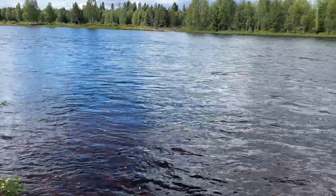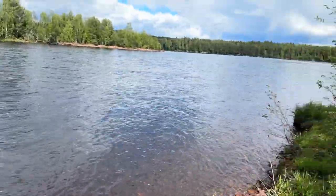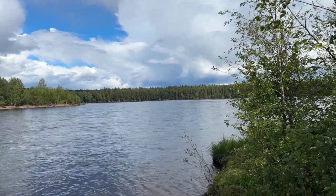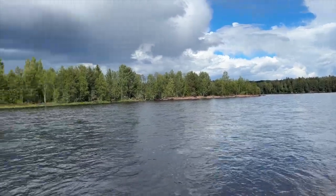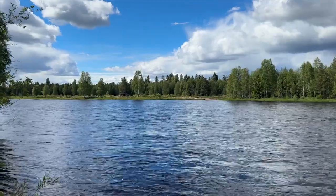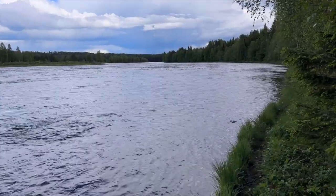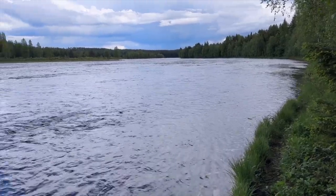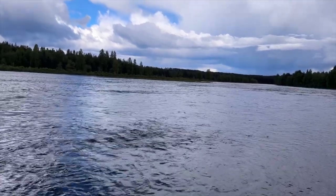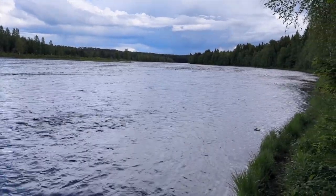There's something hatching in the river, as you can see. Maybe not able to see it on the camera. But the fish is eating something. There we go. So tomorrow I'm gonna change location to a lake with, as I mentioned earlier, Arctic char and trout, and hopefully we're gonna have some mayflies hatching as well there.